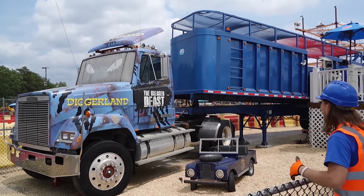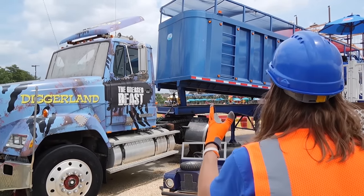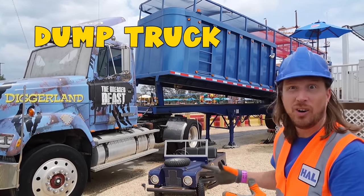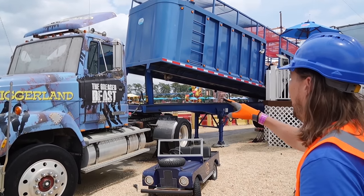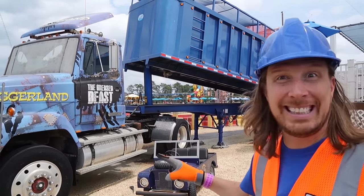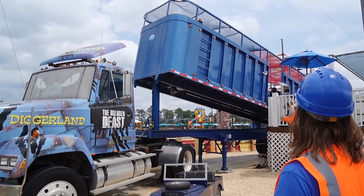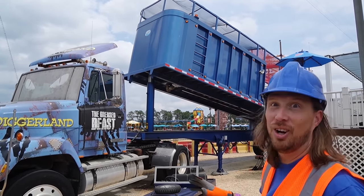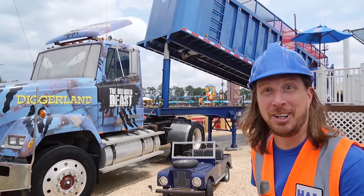Oh, no way. Look. Diggerland has an actual dump truck. Oh, and it looks like they turned it into a really cool ride. Oh, and it's called the Greased Beast. Oh, wow, and it's raising it up. Oh, this looks really cool. I think we need to go ride it. Come on, let's go.